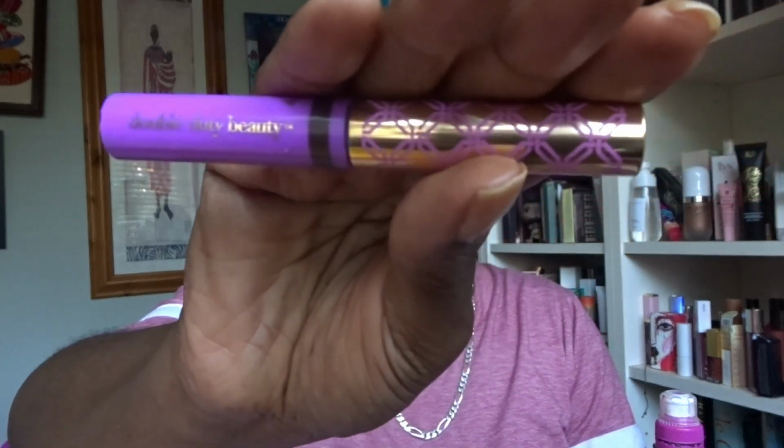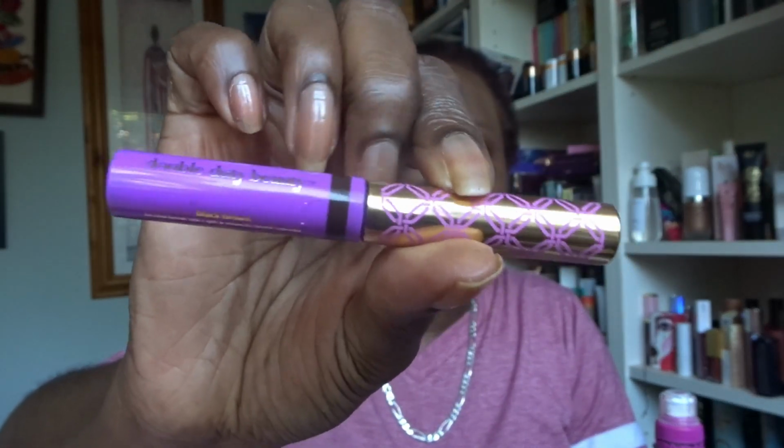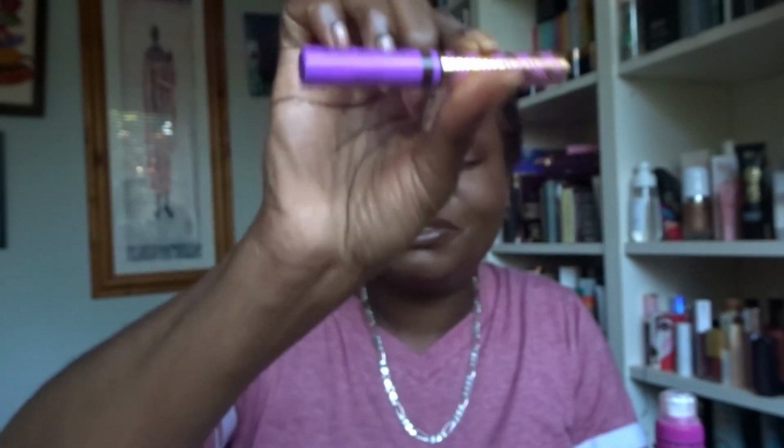Right, we have got here from Tarte, this is a double duty brow gel thing. This will be good. Anything from Tarte is usually good. Even though they're a brand that gets on my nerves sometimes, I do like their products. So, yeah, that will be fine. Brow gel, dark brown.